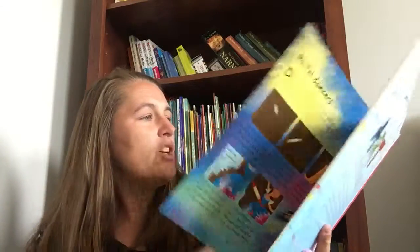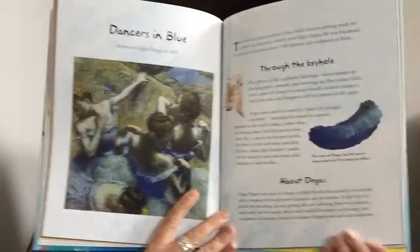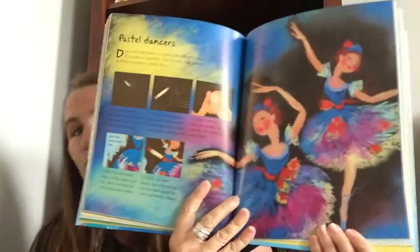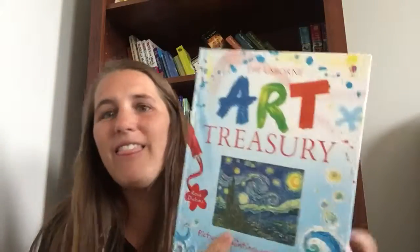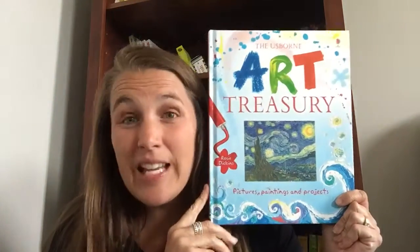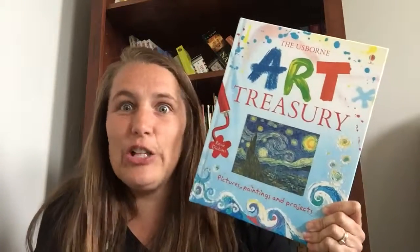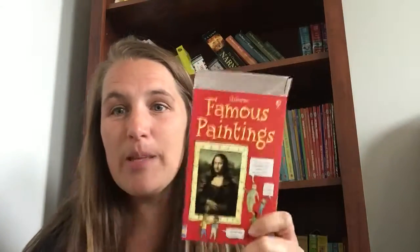So they're getting to recreate, look at this, I love this one. So it goes through Degas' ballerinas. He loved to paint ballerinas. I've seen a lot of his work. And then the next page shows how to do some chalk art with the ballerinas. I just love it. I love that this book lets us expand on what we are talking about. So I do a combination of all of these books and then kind of finish up with a project, which I love.